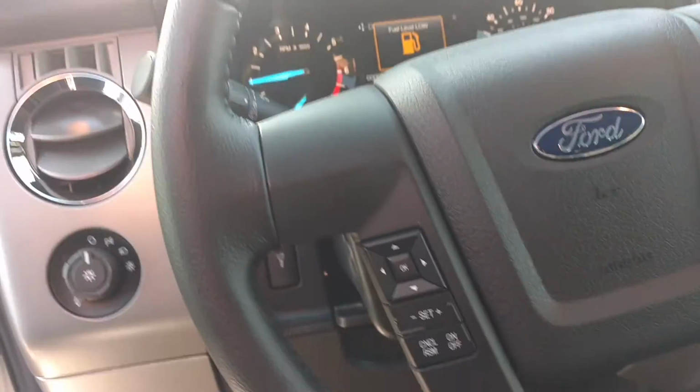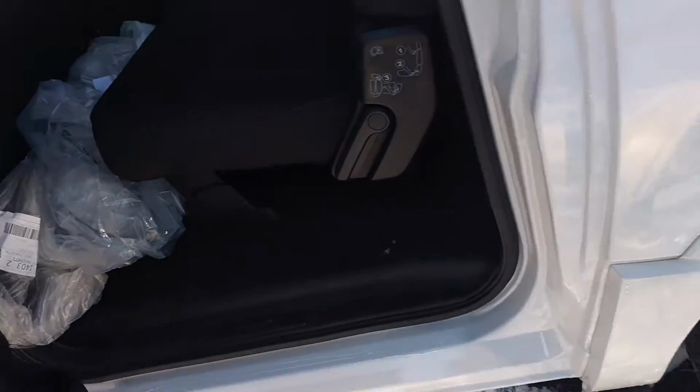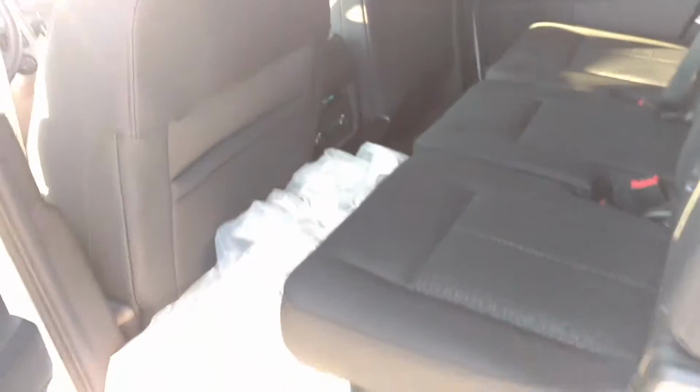Sync with Bluetooth, steering wheel controls, automatic four-wheel drive, third row. Does have the upgraded color for the white platinum tri-coat. Black interior. More than enough room for everybody and the whole entire family.